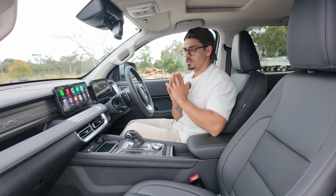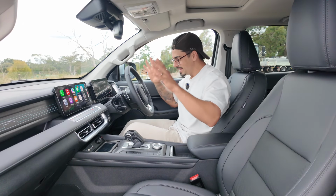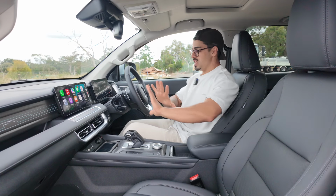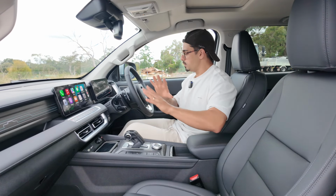So this is supposed to be a facelift. I honestly don't think this is a facelift. It honestly feels like a completely new model. I am telling you, this is drastically different over the pre-facelift. It's a completely different car.